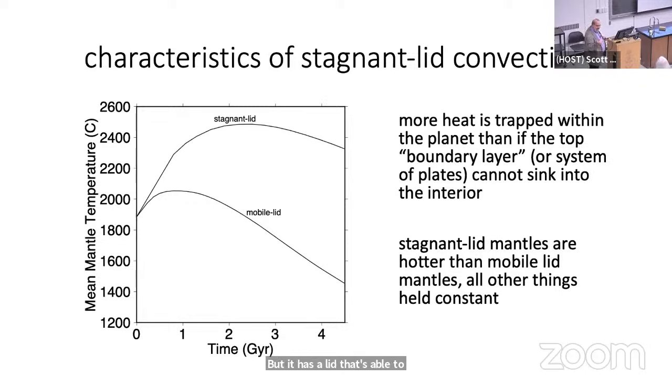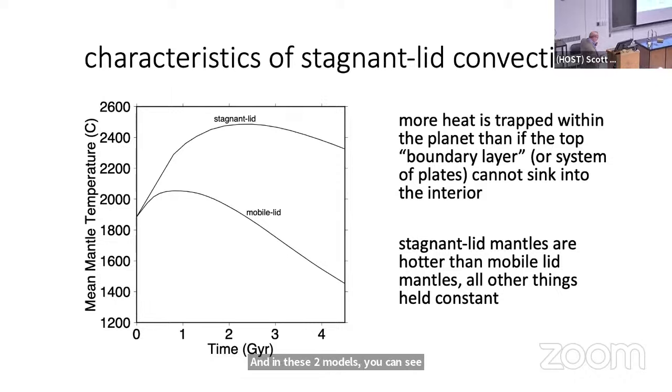There's radiogenic heating here that decays as a function of time, as expected in a planet. There's a cooling core boundary condition in this model, so the core and the mantle are actually coupled together. The core is being solved by a one-dimensional ODE. It's an overly simplified problem, but it allows me to cool that bottom boundary condition in a semi-energetically realistic way. And in these two models, you can see the stagnant lid is a lot hotter than the mobile lid.